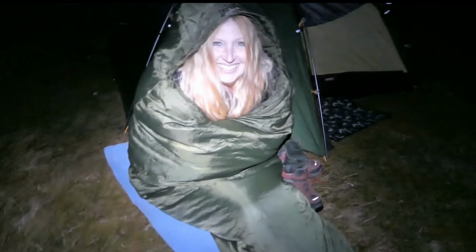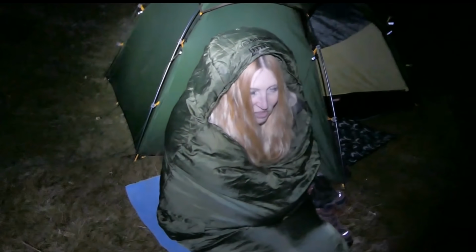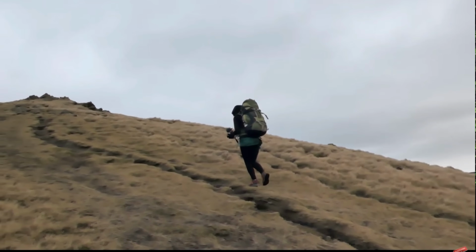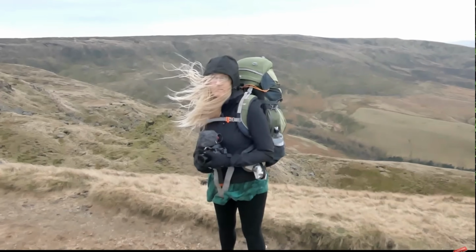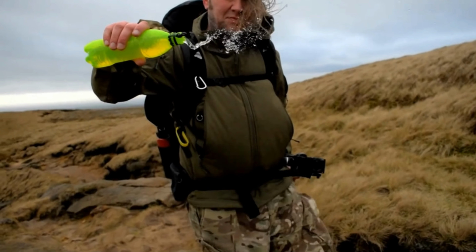So mistake number 2 is not checking the weather properly or accounting for elevation factors. But what a lot of people fail to check is the nighttime low, temperature wise, and things like wind chill factor as well. Another thing to factor in is wind speed. It might be lovely at 10 o'clock in the morning when you set out and nice and calm and sunshiny and beautiful. By the time you get walking for a few hours, the weather can really change. It might end up being -10 and gusts of 60 miles per hour.